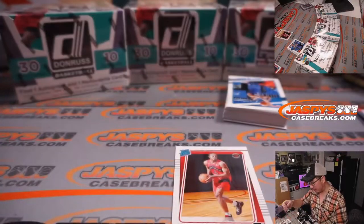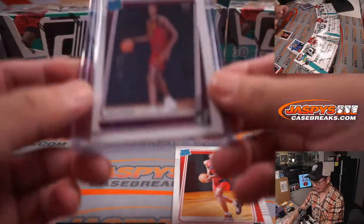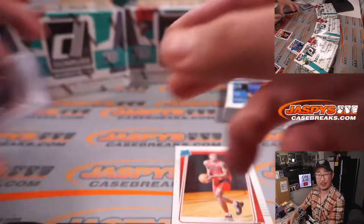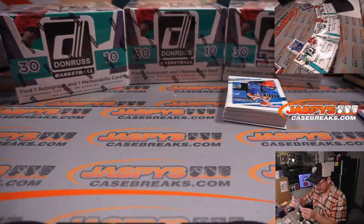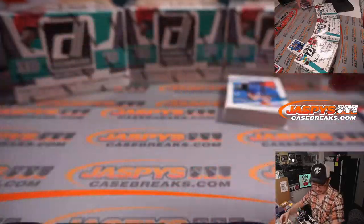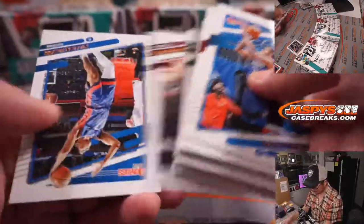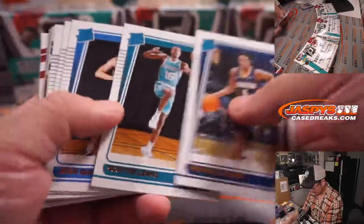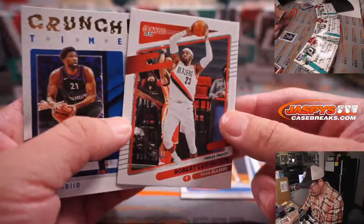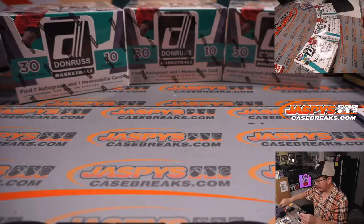Ooh, a nice Evan Mobley press proof, 12 out of 199. Nice. Love seeing the parallels pop in here for the top tier rookies, upper tier rookies. Sean Maddock with Cleveland, nice one. And Scotty Barnes, he's pretty good too. Raptors also going to Sean Maddock. There's a Josh Giddey right here too. People are big fans of him. And a Robert Covington press proof to 199. OKC, Greg, with the Thunder.